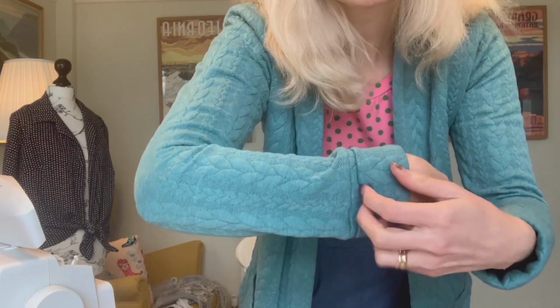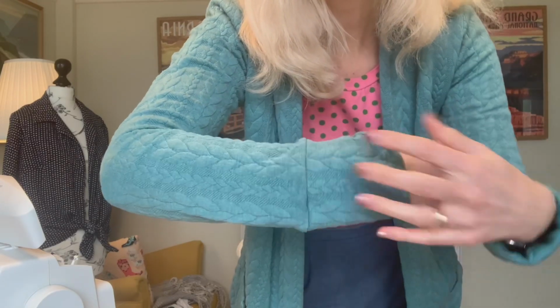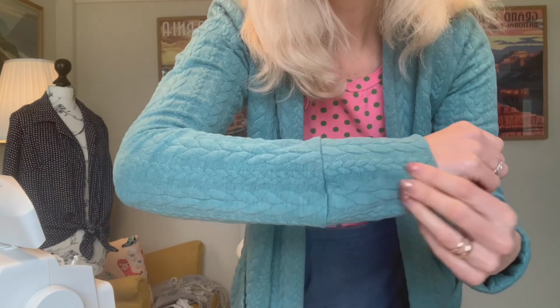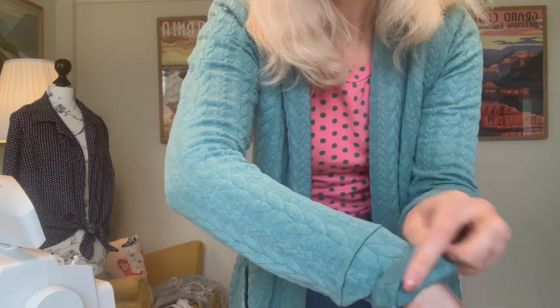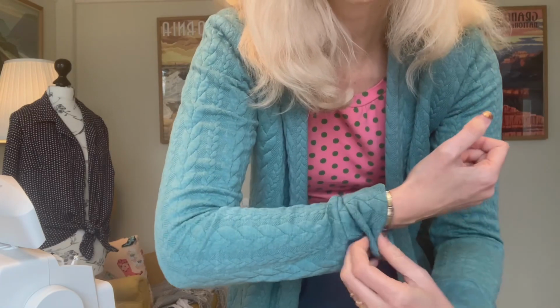But I'm really, really pleased with this. Again, I'm pretty much wearing the cuffs turned up like I did on the other version, but you have the option also to wear them down if you'd like to. Works both ways, to be honest. I just tend to find that if I have my cuffs too long, I get them wet when I'm washing up and that sort of stuff.